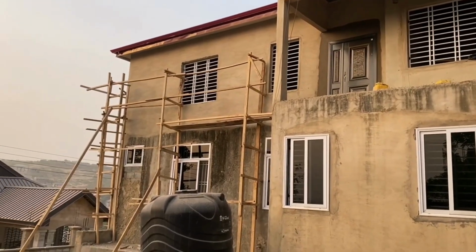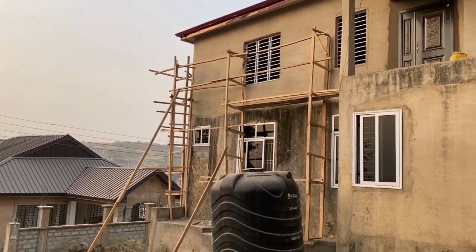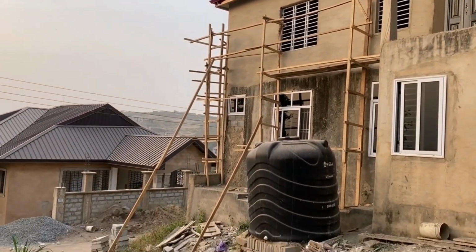But if you've been able to build your project to roofing stage, it means you've worked with masons, carpenters, and probably plumbers. If you're somebody who has credibility and you've been dealing well with these people, tipping them small, treating them well, relating well with them, this is the time for you to also ask for some favors, right?